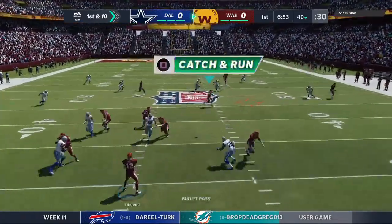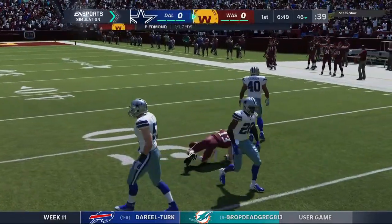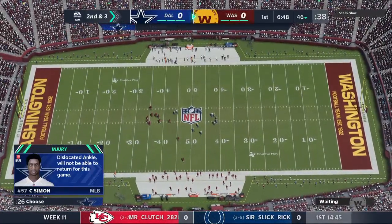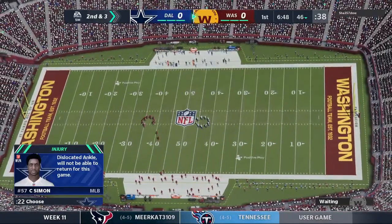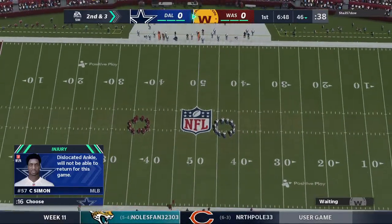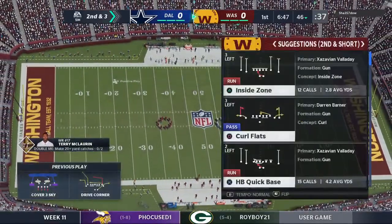Out of the gun, they'll look to throw. Quick hitter here, it's complete. And he'll be taken down at the 46-yard line. 7 yards, the pickup on the pitch and catch. One thing you're hoping for when you run drag routes, you're able to hit a receiver in stride, and he can pick up a lot of yardage after the catch. But in this situation, the defense was effective, able to stop him before he could get a good head of steam going.